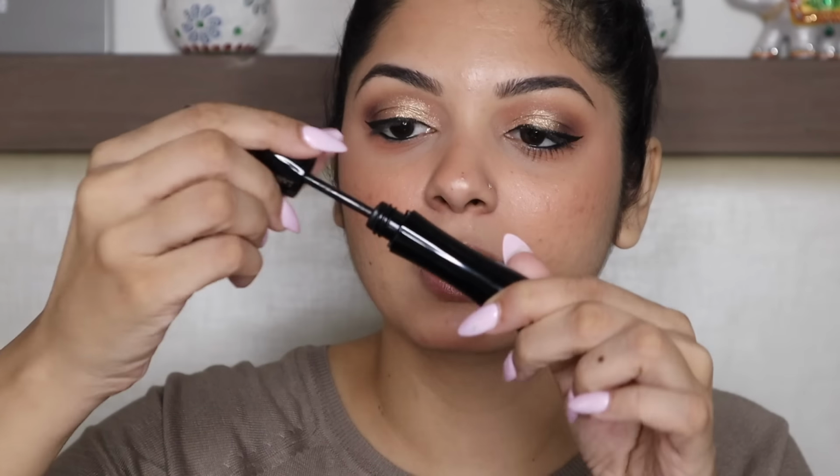Time to apply some mascara. Now this mascara is from the brand Lancome. Okay, it is the Hypnose Drama Mascara. I don't know how you exactly pronounce it. Lancome, Lancome, no idea. Comments mujhe batana, theek hai? But it's a really, really lovely mascara. So let's apply this mascara.